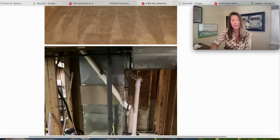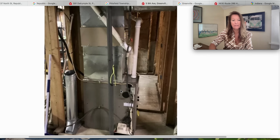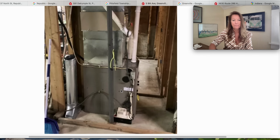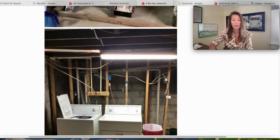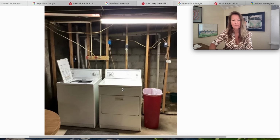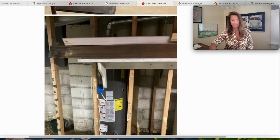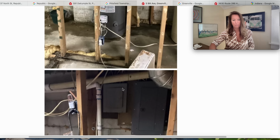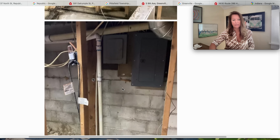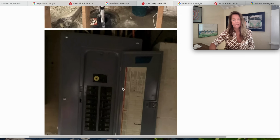Now we're moving into the basement. This is where home inspections tell us about our mechanicals and things. Yeah, this is nice. There's our washer and dryer in the basement. Water heater, electrical box. Yeah, this is nice, you guys.